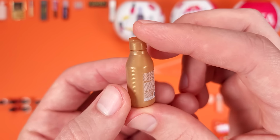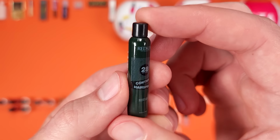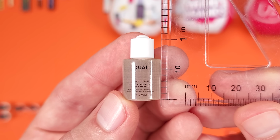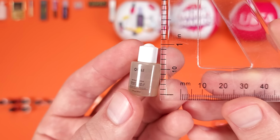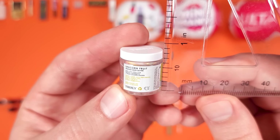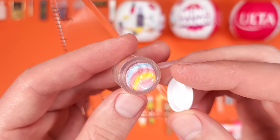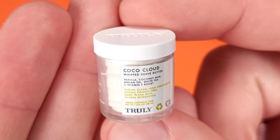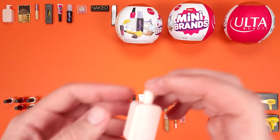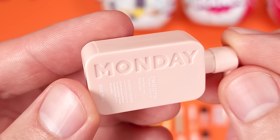Next up, I got this Redken All Soft shampoo, and it does not open. Then the Redken Control hairspray, which also does not open. This is the Vay Scalp Serum, which, by the way, I had to Google how to pronounce this company's name, so it's Vay, as in V-A-Y. And this one does not open. Then we got the Truly Unicorn Fruit Body Butter, which actually opens, and I really like the colors in this one. Then the Truly Cocoa Cloud Whipped Shave Butter, and this one also opens, and I really like the name of this one. Up next is the Monday Smooth Conditioner, which once again, it's part of the Series 2 Mini Brands, and it does not open, but it would be great.